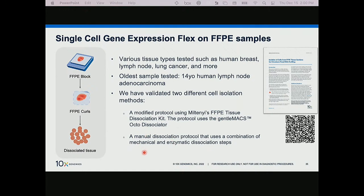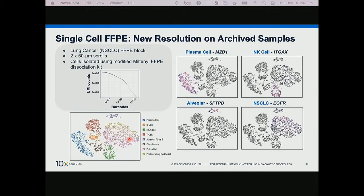But now we also have a manual dissociation protocol that does not require the GentleMax. This protocol was actually released last week, and I've been told that it's more robust than using the GentleMax. So if you are starting right now, my recommendation is to use the manual dissociation protocol.